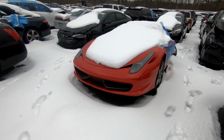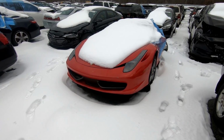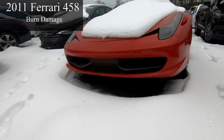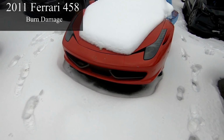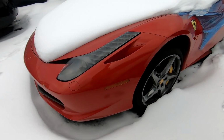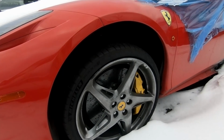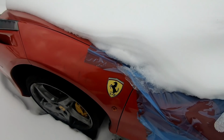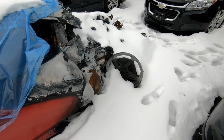So this right here might be the cheapest 458 in the world. The front end is in pretty good shape. No undercarriage damage, just minor scratches. Headlights are intact. The hood appears to be good, but it's covered in snow. And then even the fenders are good. The front wheels are in pretty decent shape. No suspension damage here. Emblems are all here. Nobody took them off. And then once we get towards the back, it's pretty much missing.